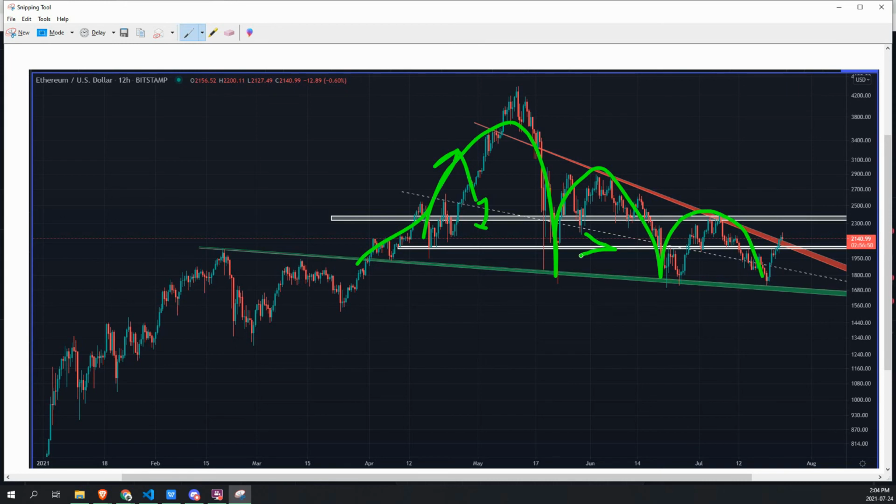So this is wave 1, wave 2, and this is wave 3. And I think we've completed wave 3. Now we could see a slight pullback and then a squeeze, like we said for major zones of confluence right around there. You could see a slight squeeze where it's like this. And that is ideally what we're looking for.